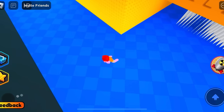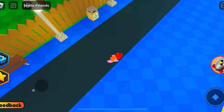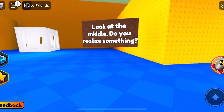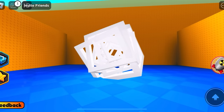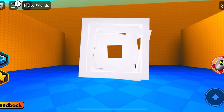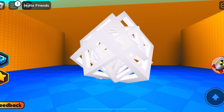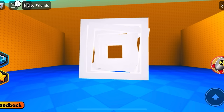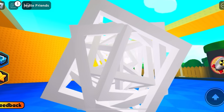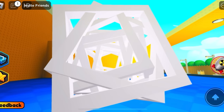I look so sad. That's why I'm staring at the ground. I'm about to throw up. Hold on. Look at the middle. Do you realize something? Okay, let's look at it in the middle. Oh yes, it's moving. It's supposed to be a square, but then all the squares turn around like a crazy person. But then if you look at it from this way, it also works.